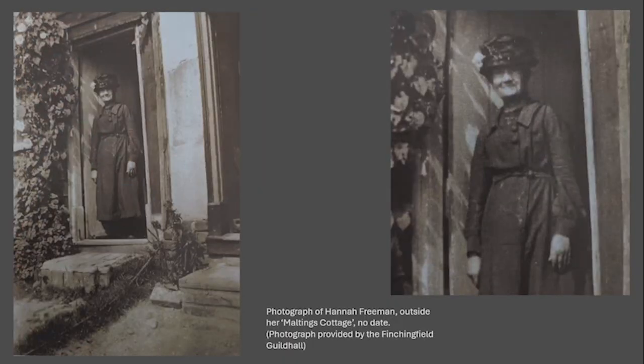When we went to the Finchingfield Guildhall, they told us that some locals still remember Hannah, and they describe her as a very small lady of just 4 foot 6 inches tall, who almost always wore a hat. So it's as in this picture here, where she's standing at the doorway of her cottage.